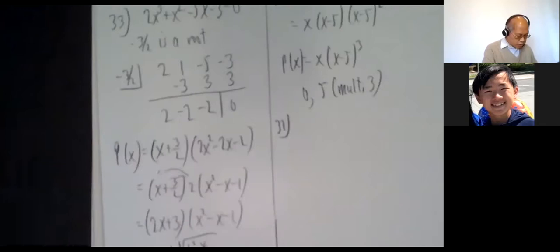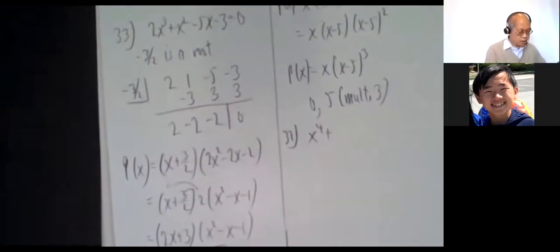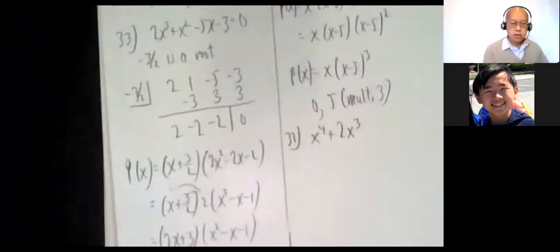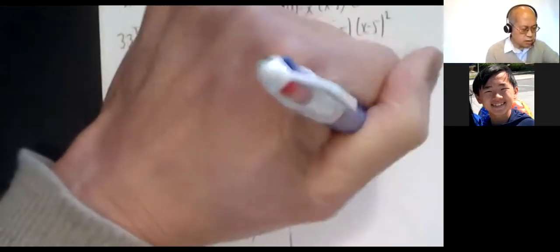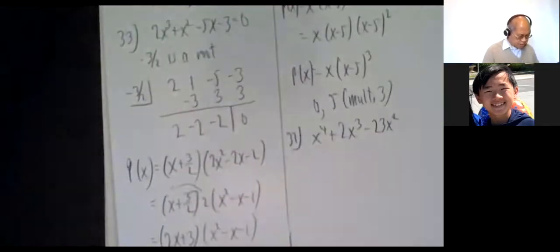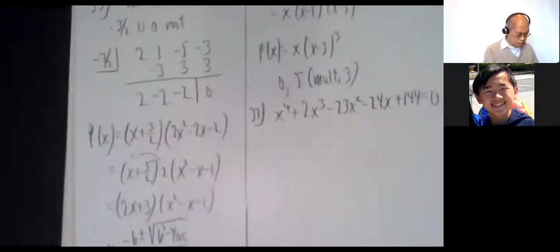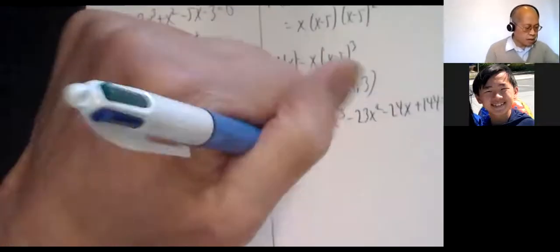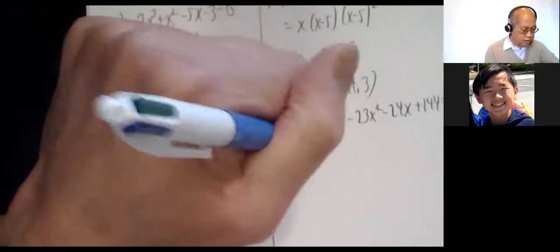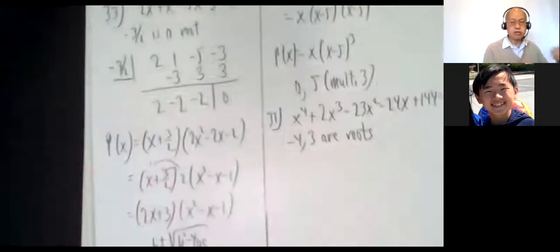Okay, so this is the last one, although it's probably the longest one. x to the fourth, 2x cubed, minus 23x squared, minus 24x, plus 144 equals 0. Negative 4 and 3 are roots. Okay.